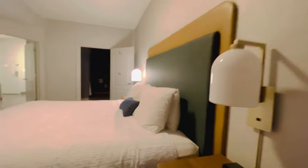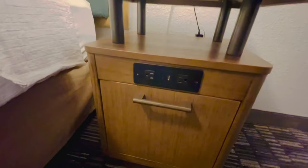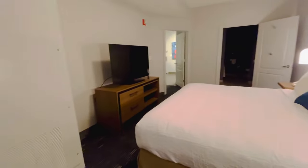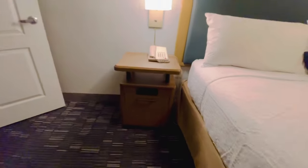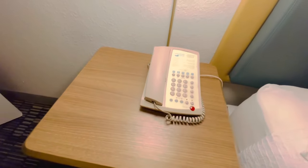I like it. Okay, so this is the room, and we have a little side console here. Ooh, look at the outlets. So you get outlets on both sides of the phone. Love it. So this is like a full bedroom. So we have plenty of space to get ready in. Okay, and here, another outlet. On the side table, you have your typical phone. We don't use it, but there it is.